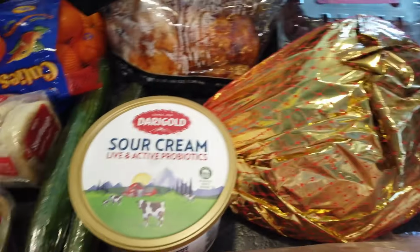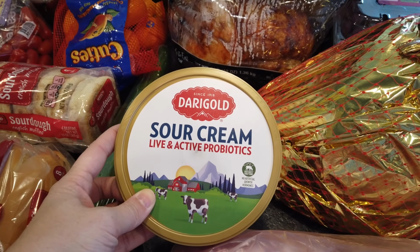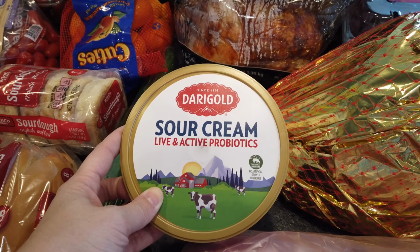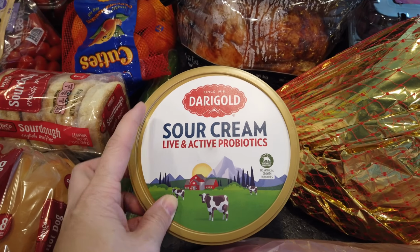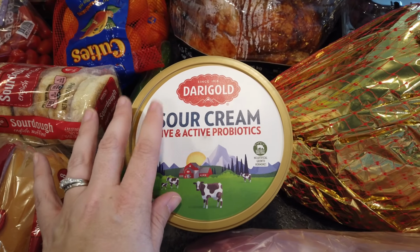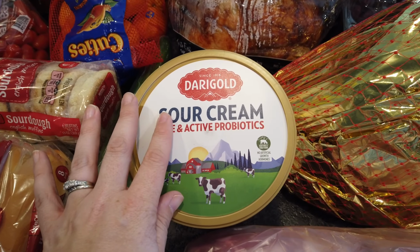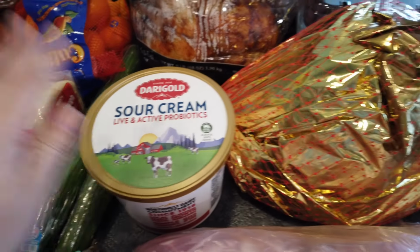I got a thing of sour cream. It was just a couple weeks ago that I did our big grocery haul after we got back from our Spain trip, and we had already gone through most of the sour cream, which is crazy that we went through that much. But I have been making a lot of dips for my kids to have with their veggies. So I just want to have another one of these because I'm going to make some more dip for our party that we're having. And this is good through like the middle of June, so we'll definitely have plenty of time to go through all of that.